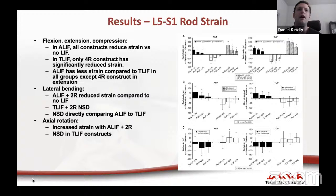Looking now at rod strain, they found that in flexion, extension, and compression, all of the ALIF constructs, both two rods and four rods, reduced strain compared to no interbody. However, only the four rod TLIF constructs reduced strain significantly. With lateral bending, the ALIF plus two rod construct reduced strain compared to no interbody, whereas the TLIF plus two rod and TLIF plus four rod constructs had no significant effect on lateral bending. And interestingly, with axial rotation, there was actually increased rod strain with the ALIF plus two rod construct, but no significant difference in any of the TLIF constructs.